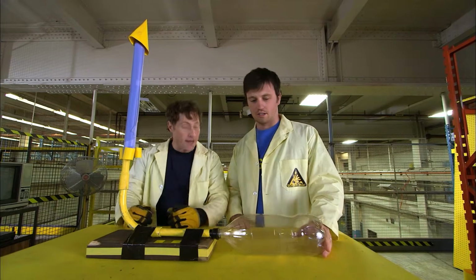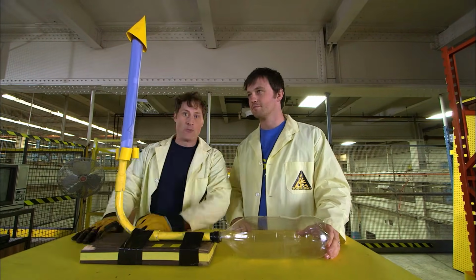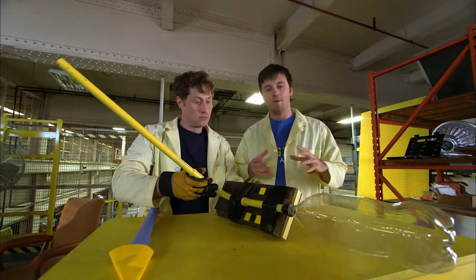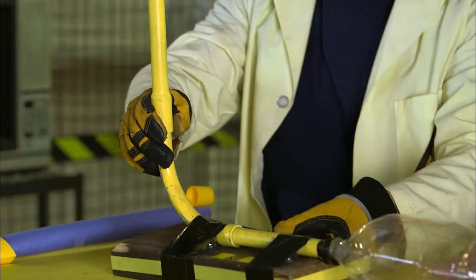Fantastic. So it works great. I just want to make it bigger, better, more maxed out. First off, we can start by making this pipe a little bit bigger. So larger pipe, more airflow, bigger launch. Okay, let's do it. Cool.